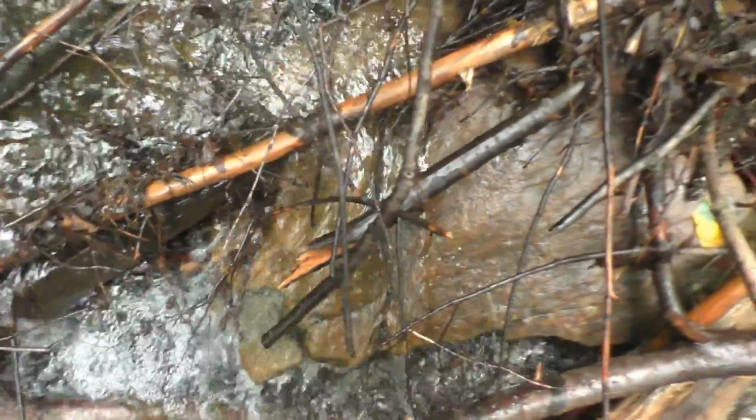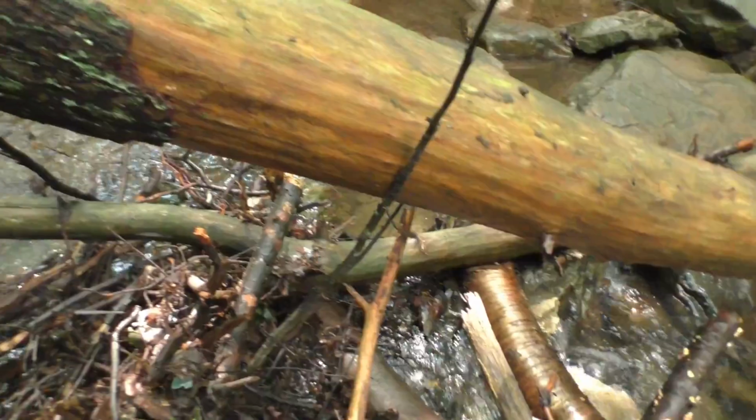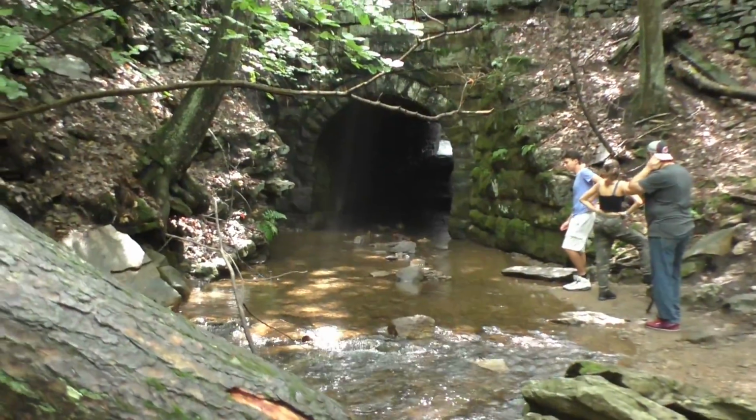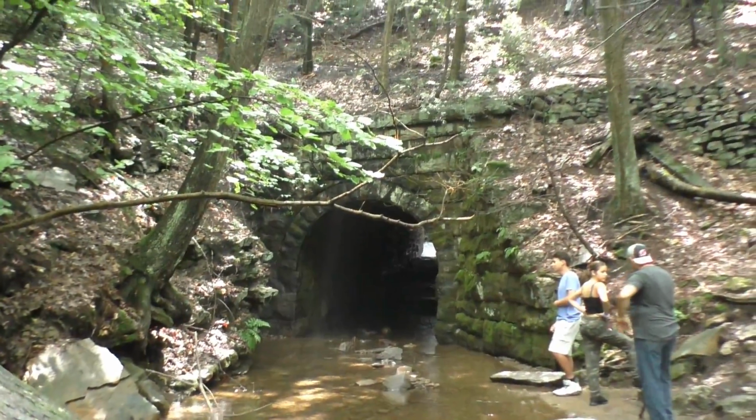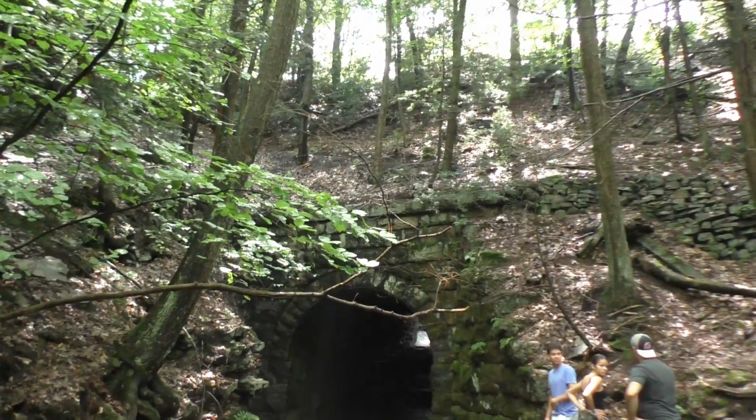Standing in a precarious position here just to get this shot. I almost slipped and fell into the water once already. Very cool spot though. We're gonna continue on that trail up there and I think it'll look over to the other.